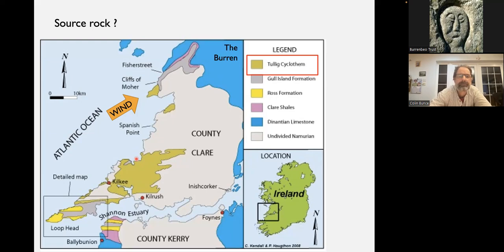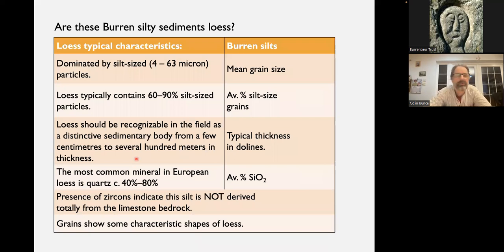Okay, so my study was to try and find out the origin of these silty sediments. And the question was, could they be defined as loess? So the characteristics, as I said earlier on, of loess: it's dominated by silt-sized particles between 4 and 63 microns. The mean grain size that we have from the Burren silts is 31 microns, so that fits the pattern. Loess typically contains 60 to 90% of this material, and we have an average of 79% of silt-sized grains, so that's right on the money.